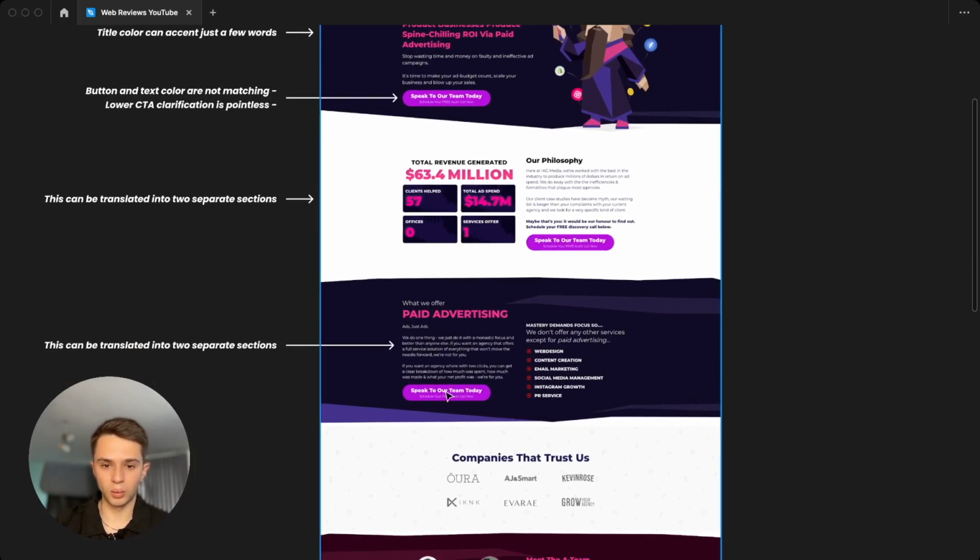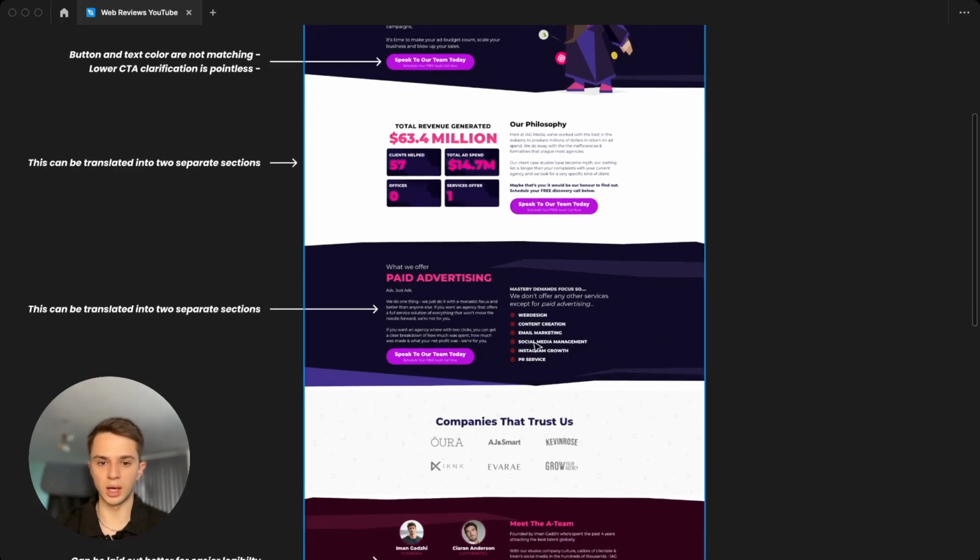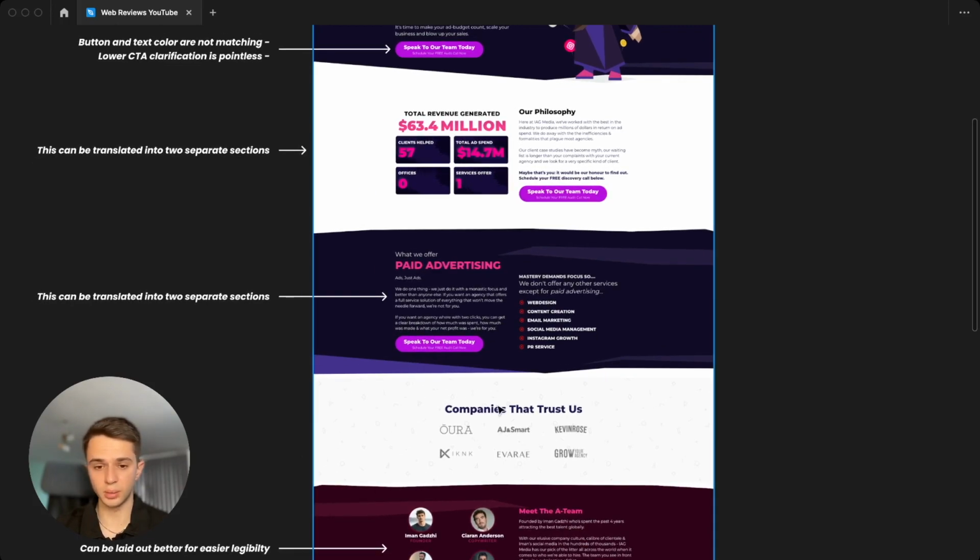The same thing would apply here. It's too text heavy, too busy, to be honest. We could have split those two into separate sections. This can work on its own, and this can work on its own as well. Now they're fighting with each other, and you don't know where to read first, to be honest.